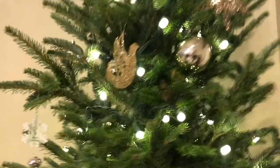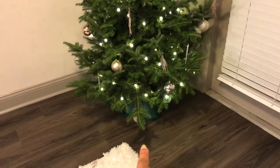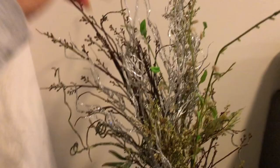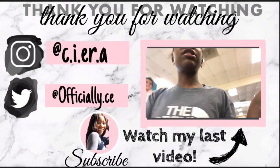Like I said, I still have to get a tree topper, but for the most part, I'm really excited and I really like how this came out. And I have to get a skirt. I think I'm gonna get white or silver. I'm gonna get a silver tree topper. And then I added some little silver. And it's TJ Maxx right now.